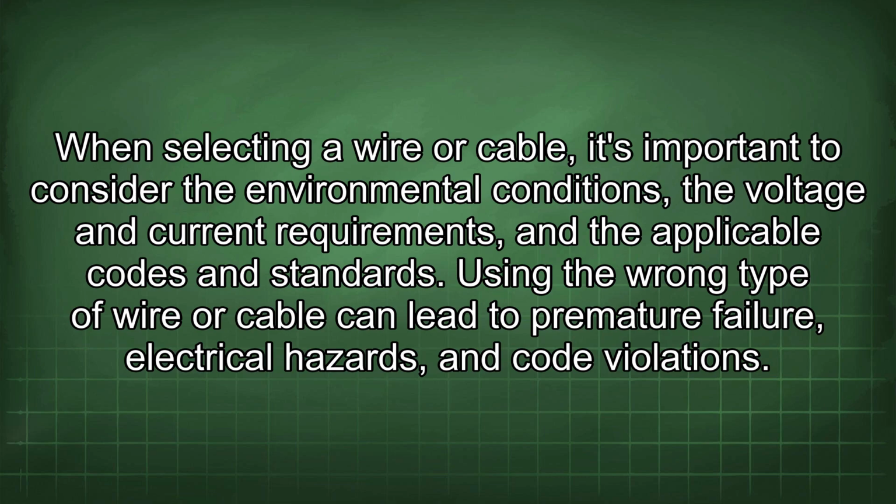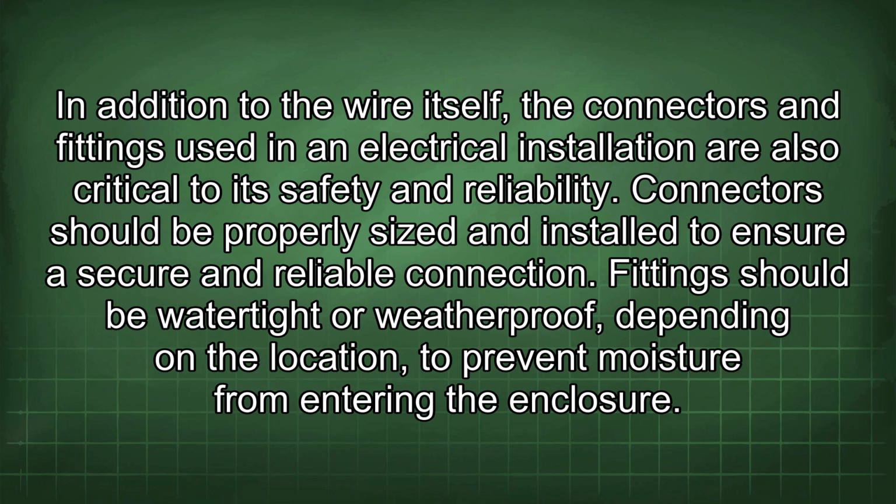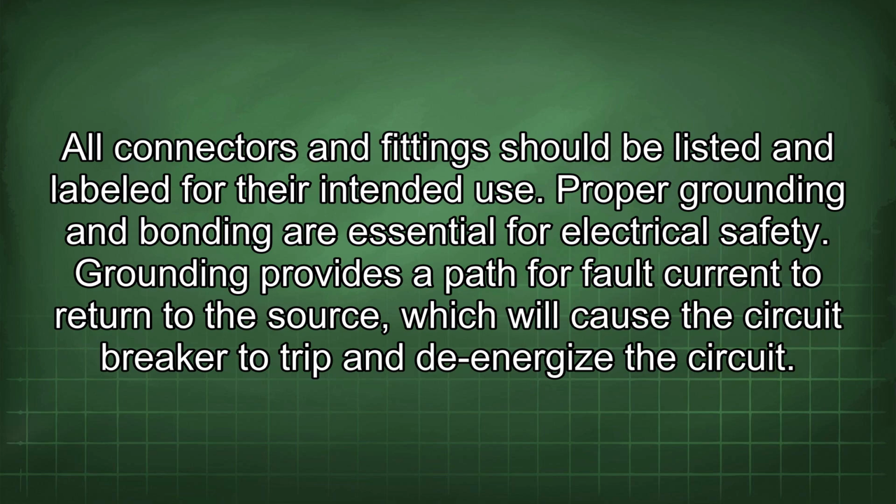When selecting a wire or cable, it's important to consider the environmental conditions, the voltage and current requirements, and the applicable codes and standards. Using the wrong type of wire or cable can lead to premature failure, electrical hazards, and code violations. In addition to the wire itself, the connectors and fittings used in an electrical installation are also critical to its safety and reliability. Connectors should be properly sized and installed to ensure secure and reliable connection. Fittings should be watertight or weatherproof depending on the location to prevent moisture from entering the enclosure. All connectors and fittings should be listed and labeled for their intended use.